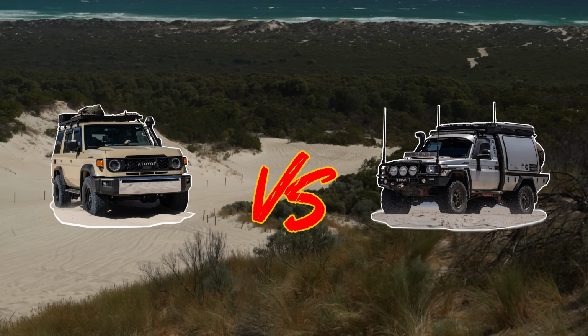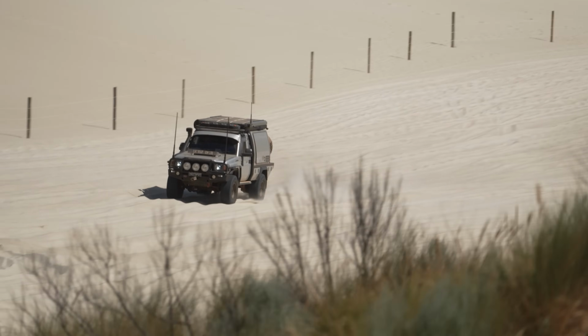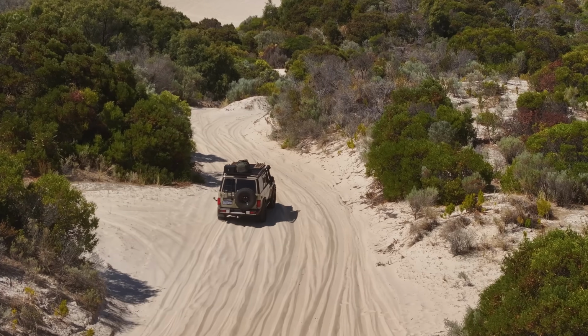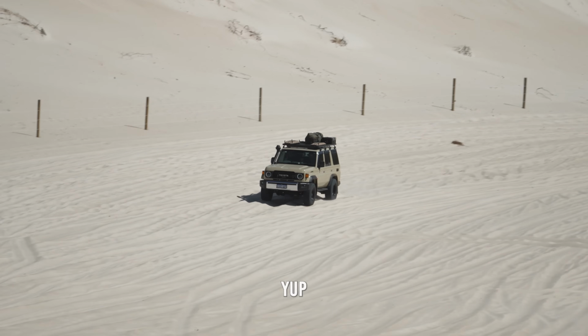Now for the main event. 2 successful runs are required. Each fail is counted until complete. But there is a twist. Torbs is taking the first run in the 2.8. There are some bumps here you gotta watch though. Lots of bouncing around. Yep.